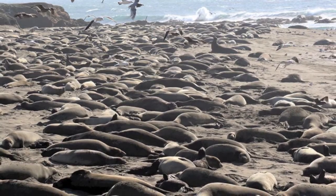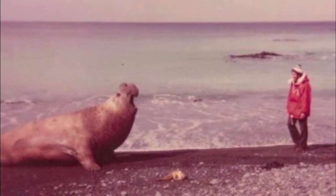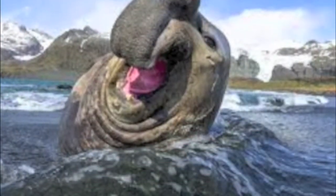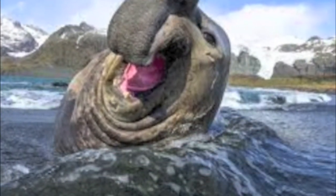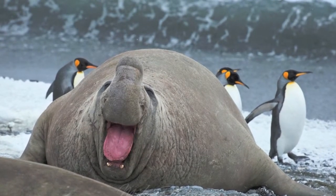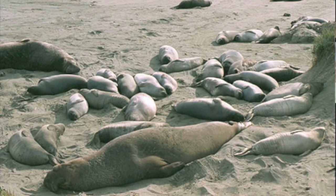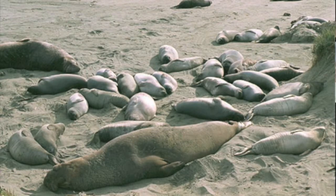The northern elephant seal is the second largest seal in the world, after the southern elephant seal. Elephant seals get their name from their large size and from the male's long nose. The nose looks like an elephant's trunk. A group of elephant seals staying together is called a colony. Some of the elephant seal's teeth are as long as a person's hand and half its width.